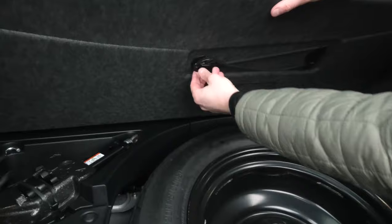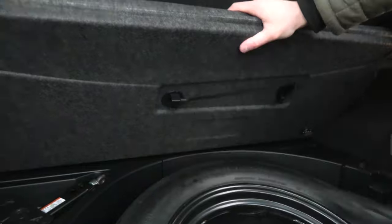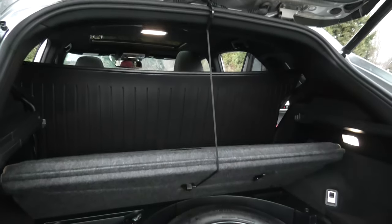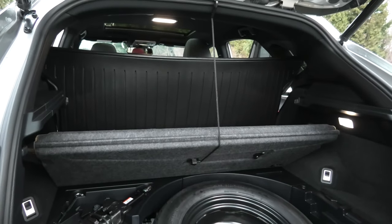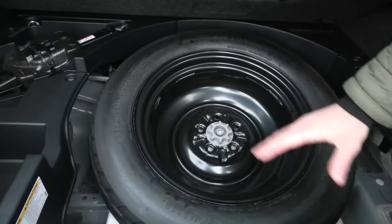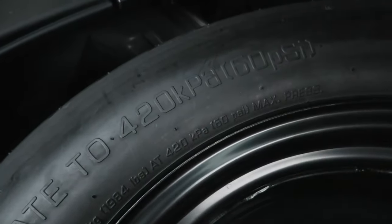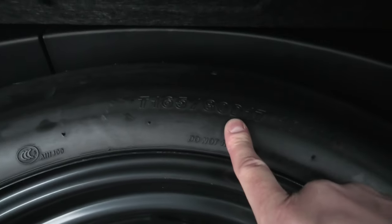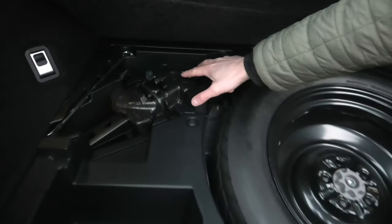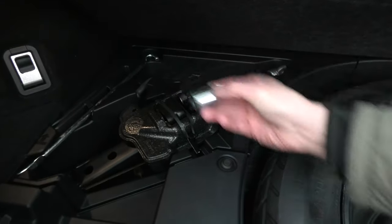Right here we have a small string which can be used to secure this cover to the roof like that. This gives us a little bit more room to work with. As you can see, vehicle comes with a spare, which is great. It's not full size. 60 psi is the pressure for this spare, and this is the size. Also we have the scissor jack right here with tools. And we have the lug nut key.